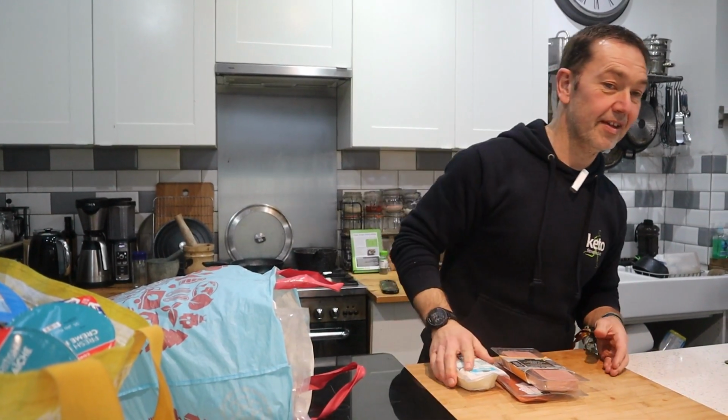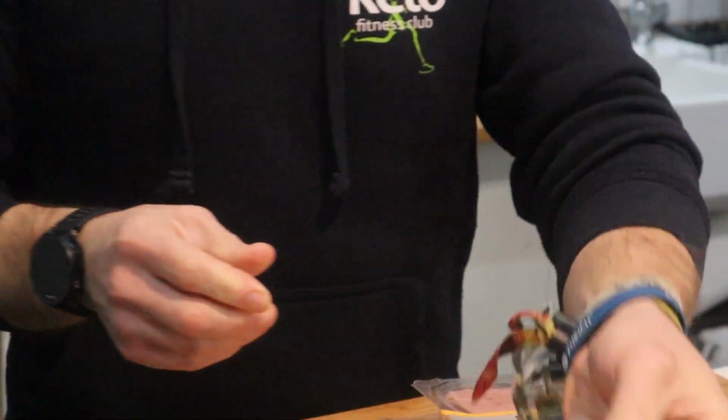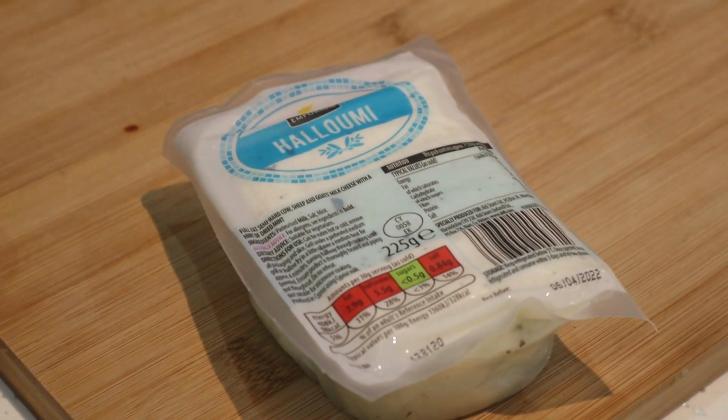So the first aisle, which one of you is slick and which one is professional? Yeah. So please show labels. I will show labels.